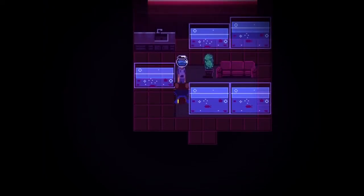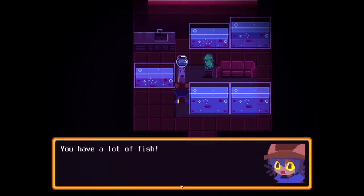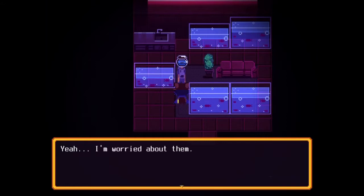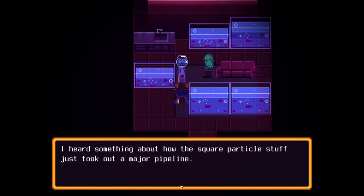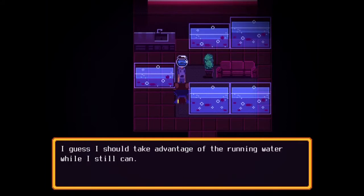No, this is new. Oh, hey there. You have a lot of fish? Yeah, I'm worried about them. Oh. I heard something about how the square particle stuff just took out a major pipeline. I guess I should take advantage of the running water while I still can.